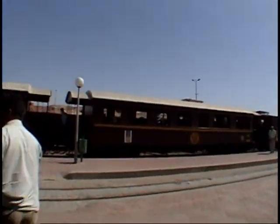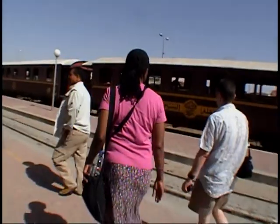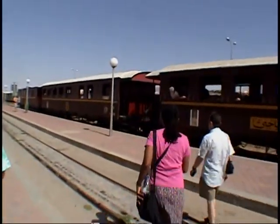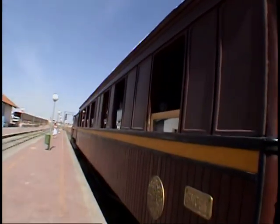This way. Get into the train. I'll join you. Get into the train. Have a seat. Which way? Up front? Yeah, you can go wherever you want. Anywhere you want. Yeah. Okay. You can go wherever you want. Go for you, please. Thank you.